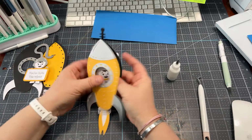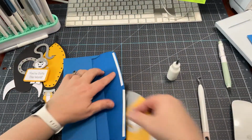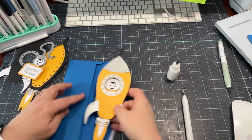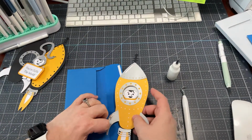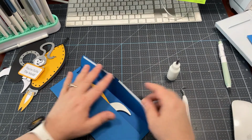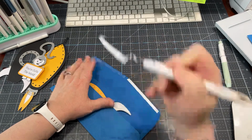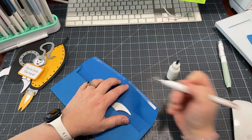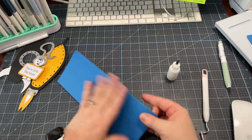Here we go. Finally, I finished it. Woo woo. Now, I did use a little bit of double stick tape on here so that I could put my guy in there. Watch out for the antenna. The antenna. Yep, just so cute. Boop. Then you can just do this. Close it up. Actually, my nephew is turning, he's not into space stuff, but he's at the age where he might enjoy this card.